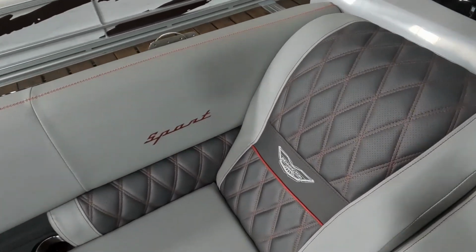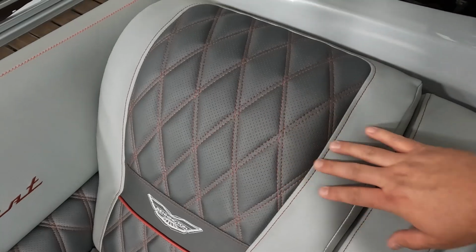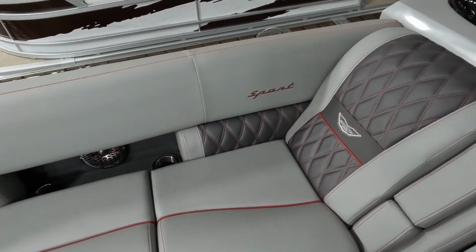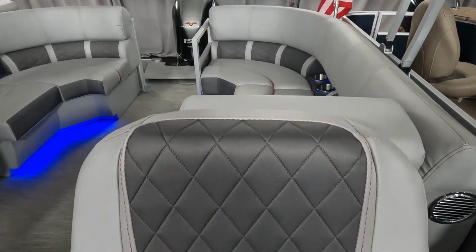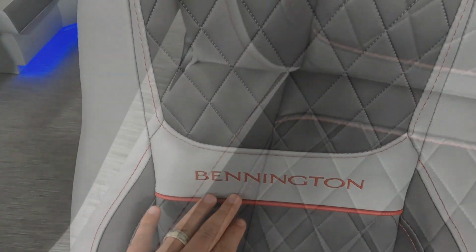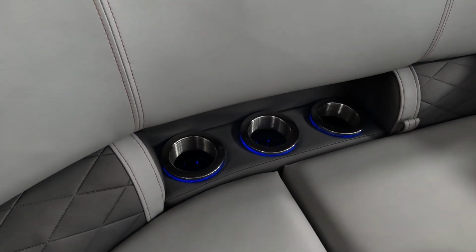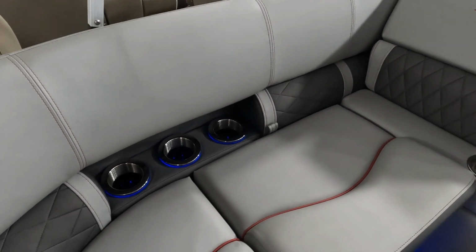This is our wonderful integrated thread coloring. That is such great detail on the Bennington. This thread color is really unique because you can change that thread color across a lot of different models to match what would be your exterior color, and so you can give it that one last little bit of customization. Another thing I noticed on this boat is it does have three cup holders on either side of the rear benches. That's pretty exciting because for some reason it has taken pontoon companies a long time to figure out that they need more cup holders.